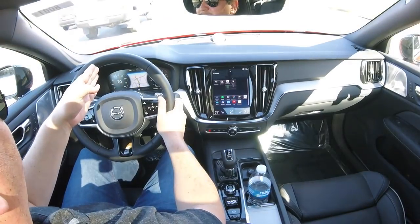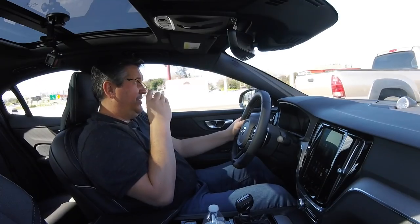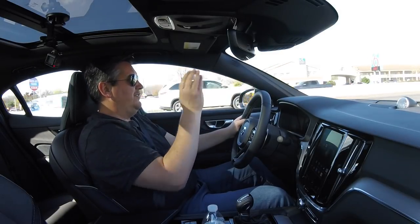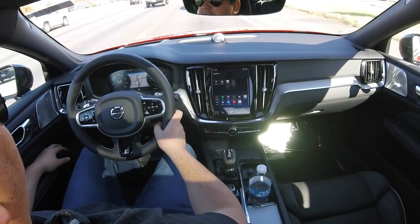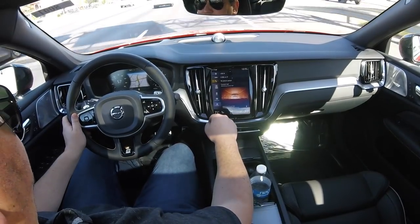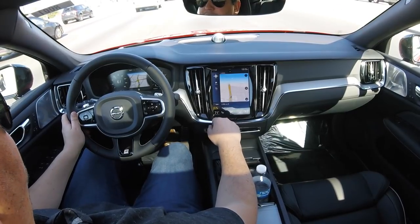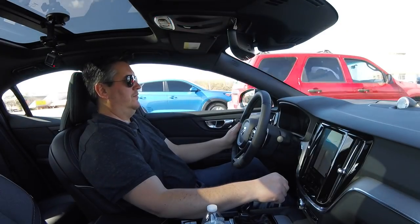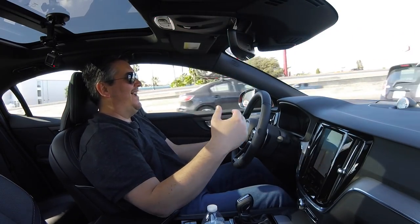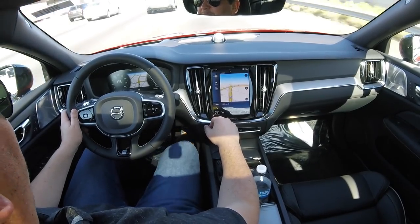I even have heads-up display, which is really cool. Not really visible with polarized glasses, but it's still there. Turbo kicks in, this thing just flies. It's a fun little ride.